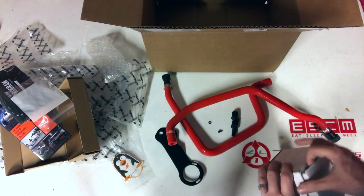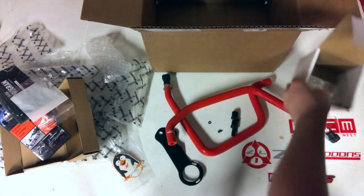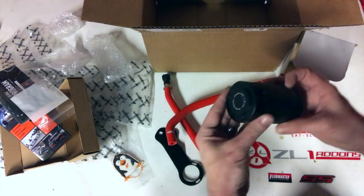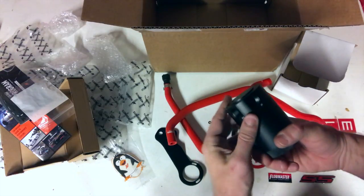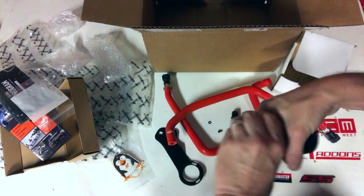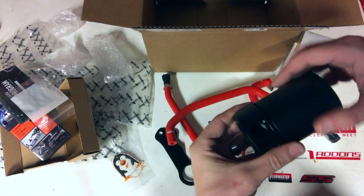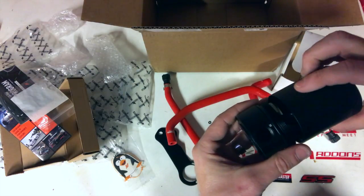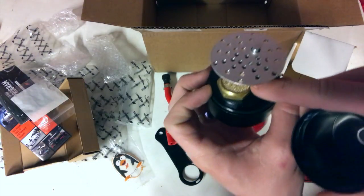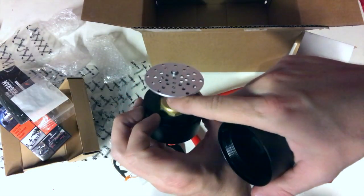Next we've got the catch can itself, I hope. Yeah. Here's the catch can. Nice little stamp on there, in, out. Well, there we go. Real tight thread pattern there, I like that. Baffle system, plus it looks like it's got some type of filter. I don't know if you can see that good in the video, but some kind of filter there.